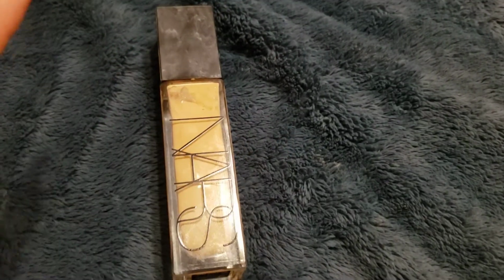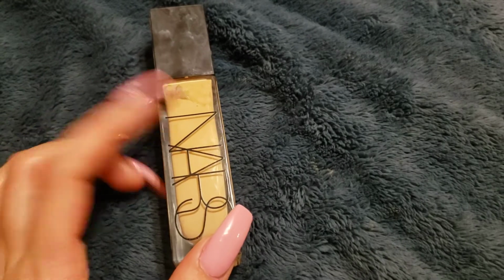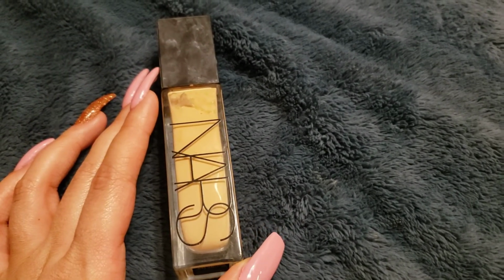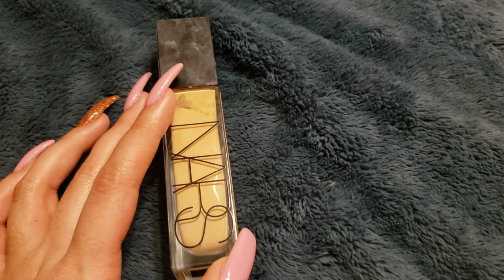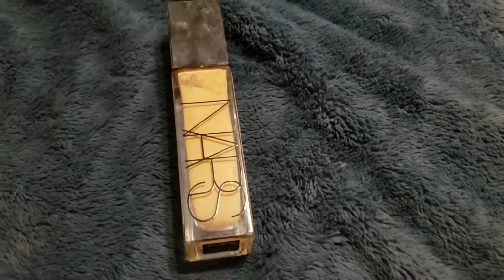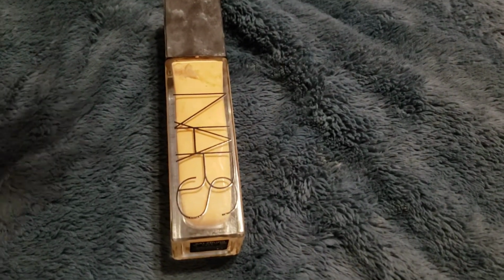I mean, makeup overall is not all about how much money you're spending on foundation, or how much you're spending on powders, setting sprays, concealers, contouring, stuff like that. It's not really about how much you're spending on these. Even if you use the elf products, you're still good.